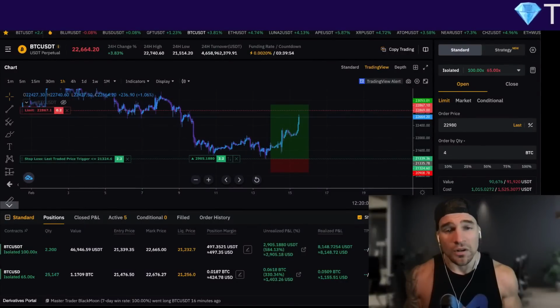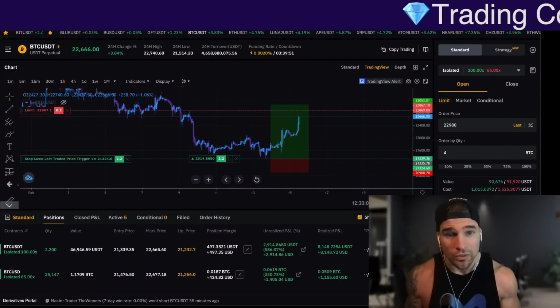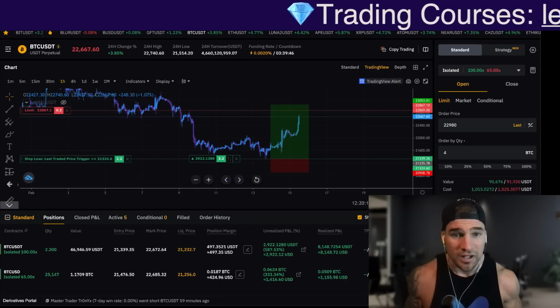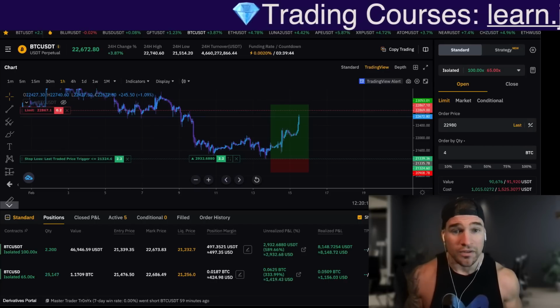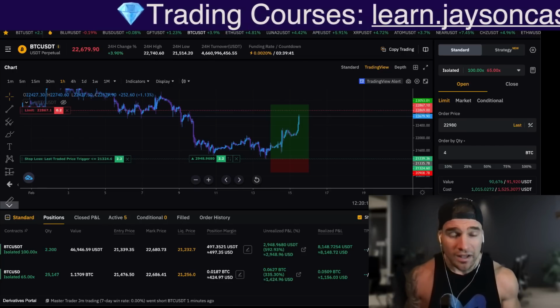Are we about to see another big pump for Bitcoin? Right now, there are many things on the chart pointing to a continuation of this bullish environment, even after the CPI data came out yesterday, hotter than expected. So we're going to be diving into these charts. I'm going to be going through exactly what I am seeing.